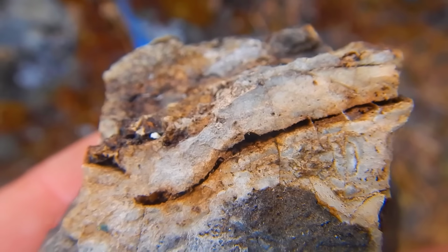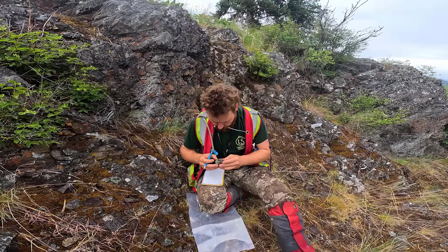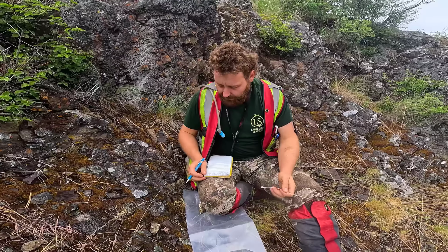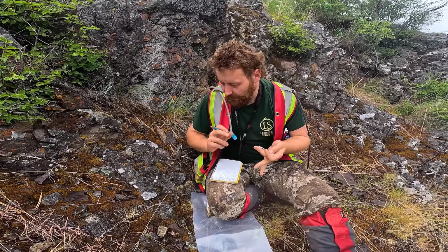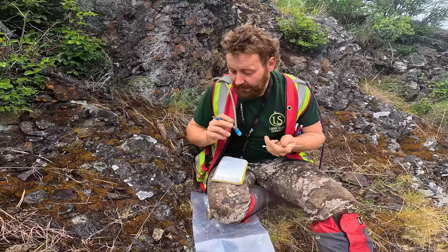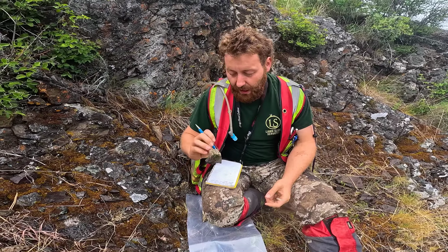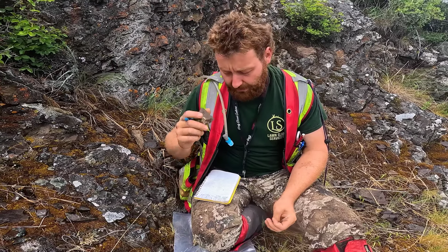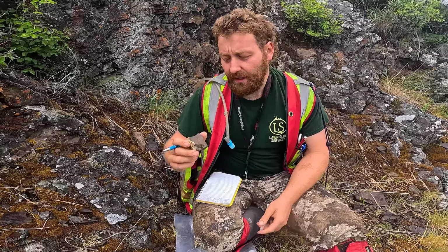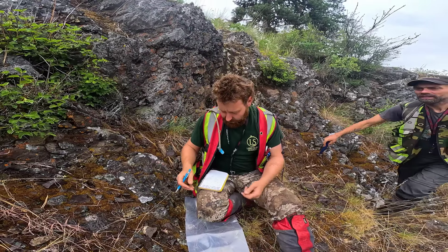The calcium is not. So Cash, when you're taking a sample like this, what kind of information are you recording in your book? Basically anything you can come up with. Color, size of the crystals that you see, veining, is it magnetic, is it not magnetic? Basically anything that you can see to describe the rock. So when the samples come back, you have a reference of what that rock looked like, and you can then reference that to the sample. And I assume the first thing you write down is some sort of reference number and probably coordinates, right?